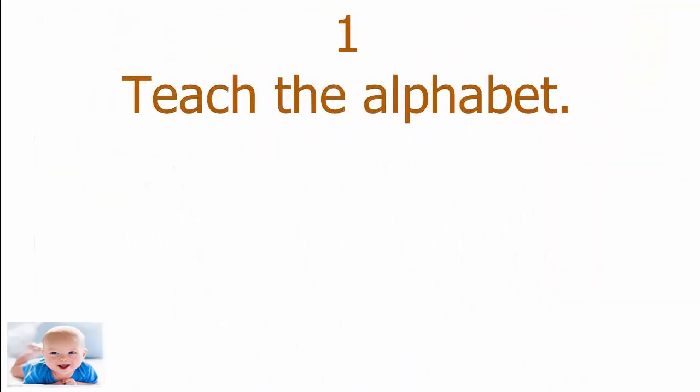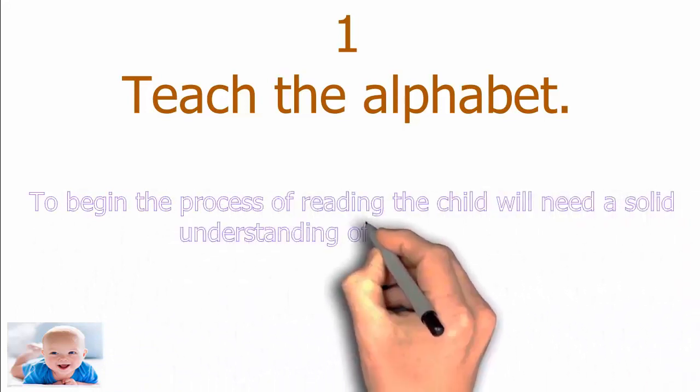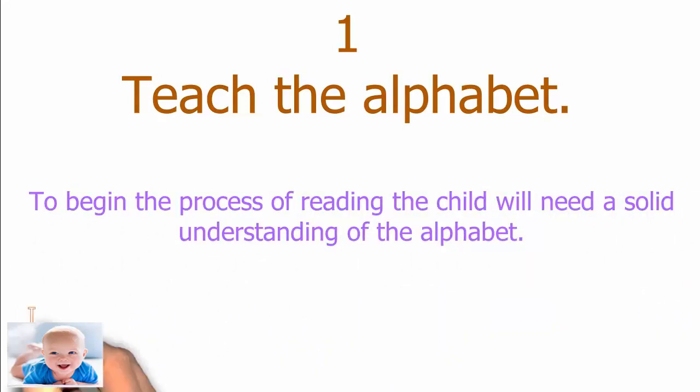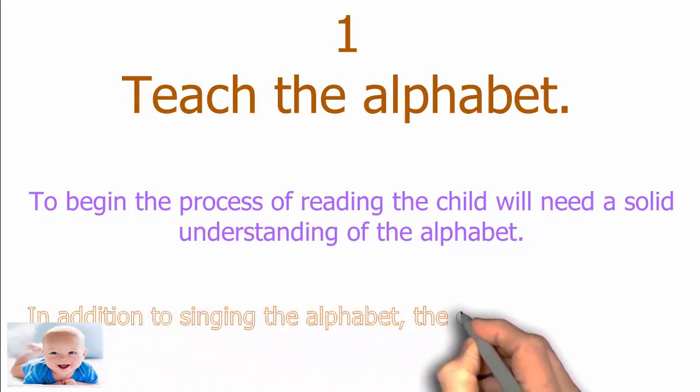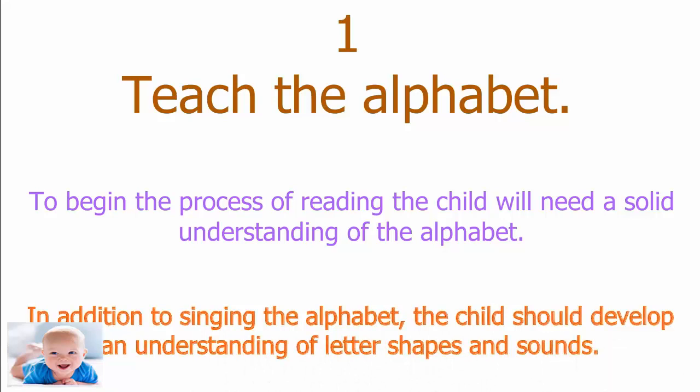Teach the alphabet. To begin the process of reading, the child will need a solid understanding of the alphabet. In addition to singing the alphabet, the child should develop an understanding of letter shapes and sounds.